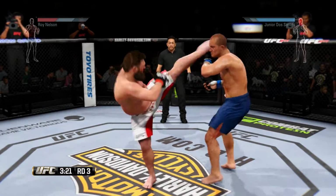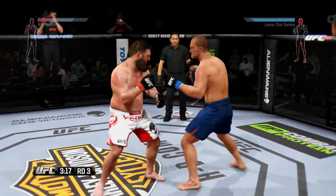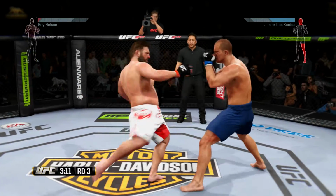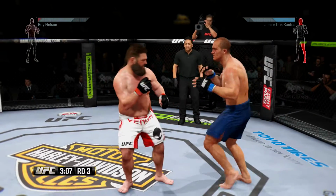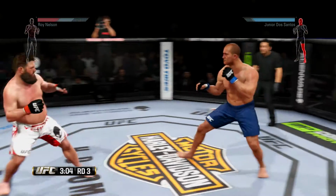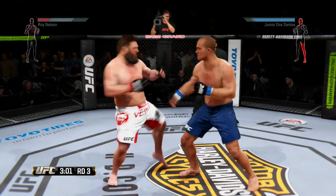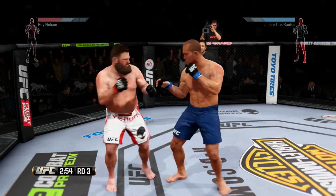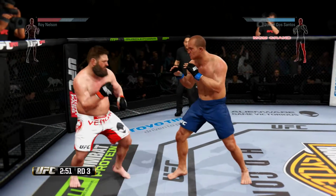Oh, big combination. Powerful inside leg kick. And again, head kick. Oh! What a leg kick. Nice work again with the leg kick. Man, he has done so much damage with his lethal leg kicks. I don't know how this guy's still standing.